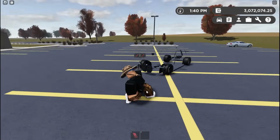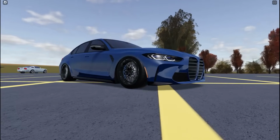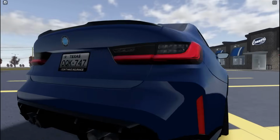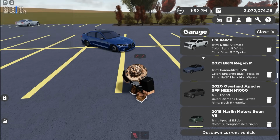Got my G82 Comp. This thing is fire, dude. It's dumped on the ground. Dude, this thing looks so good. Really good looking car. Love this thing. I'm really glad I still have this car. I'm guessing not for long, though. I'm guessing BMW is going to go away. What's up with my fitment? Bro, what is that fitment? I think I probably clipped. That's probably why. But so we got the G82.